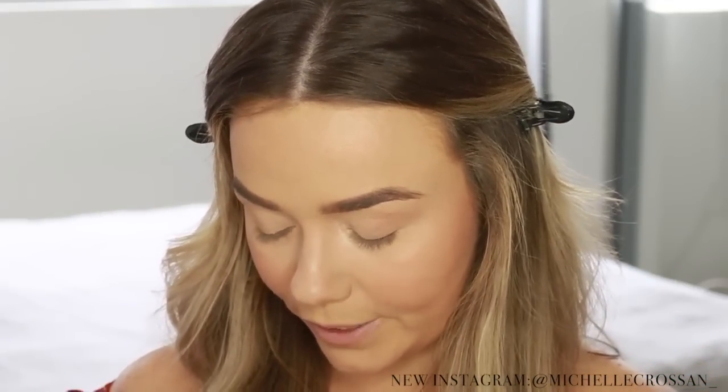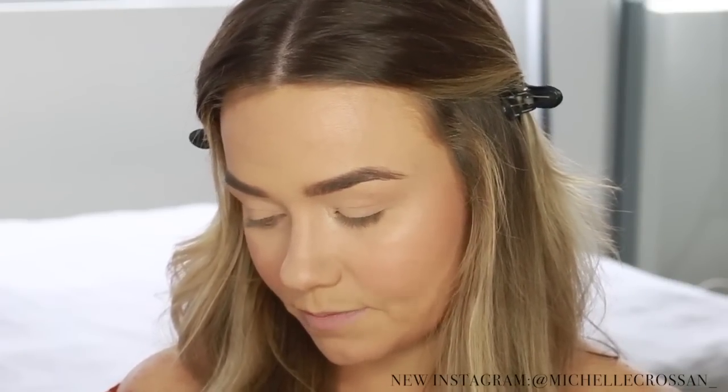Or else I've been using, oh, I picked up the wrong palette, wait. Oh, I nearly fell off my chair. I think I'm actually going crazy. Yeah, so I'll either use the Tarte Park Ave Prince or I'll use the Stila Eyes Are the Window Shadow Palette in the shade Spirit.